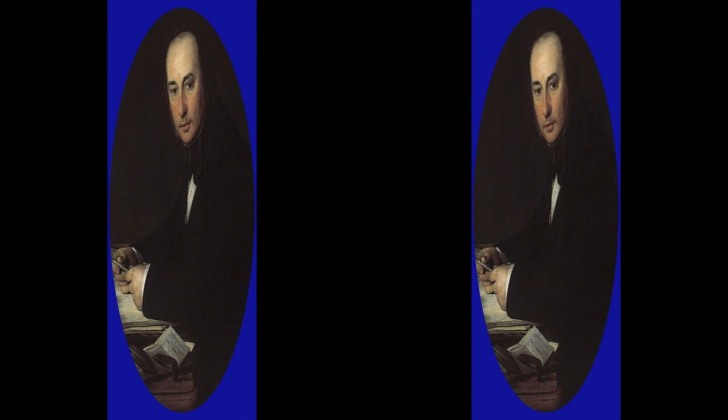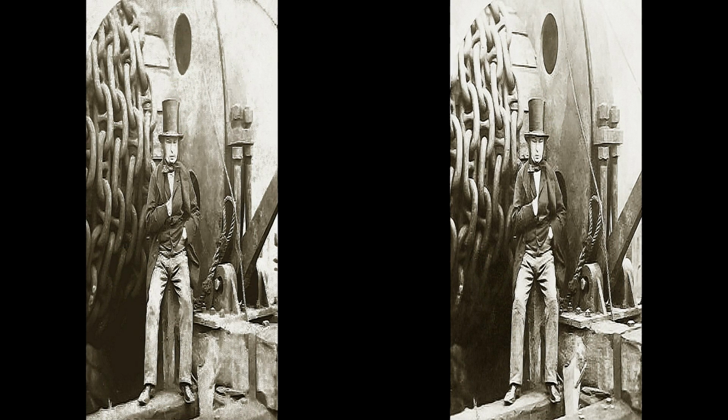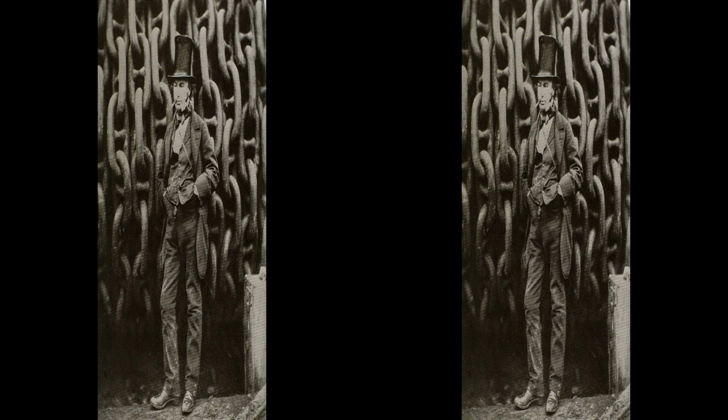Isambard Kingdom Brunel, born in 1806, was one of Britain's foremost and imaginative civil and mechanical engineers at the heart of our industrial revolution. I have restored this rare 1857 stereophotograph by Robert Howlett of Brunel on the Great Eastern Ship launch chains held by the National Portrait Gallery, and compares with the well-known two-dimensional related image.